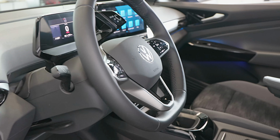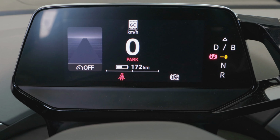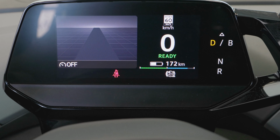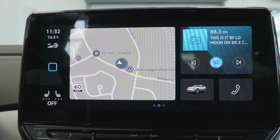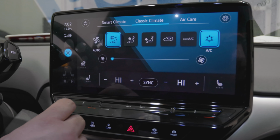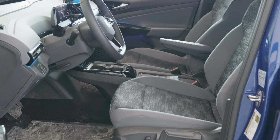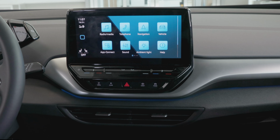Every ID4 comes with a 5.3-inch heads-up display for important things like speed, battery range, and driving aids, making sure you need not take your eyes off the road. Volkswagen also provides a 10-inch infotainment screen, upgradable to 12 inches included in the statement package. The interior still looks like an obvious electric car, but Volkswagen didn't take away any of the things we're used to in our current vehicles.